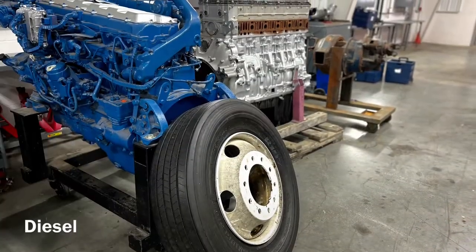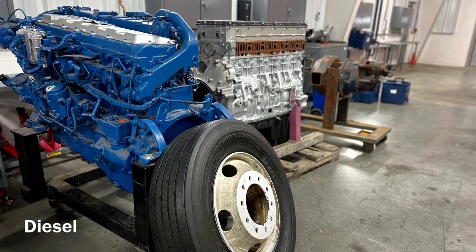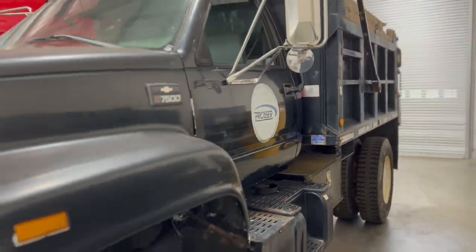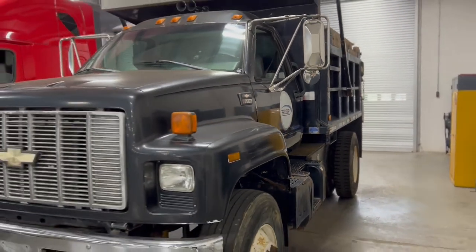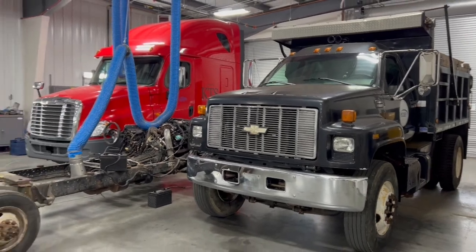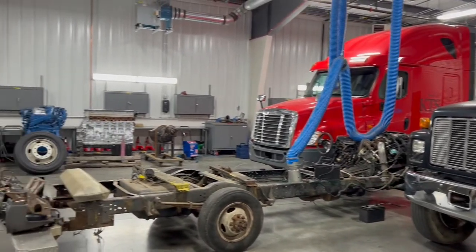Diesel technology students experience repair work on diesel engines and heavy equipment. We're talking about big machines. Classroom and lab activities will utilize state-of-the-art equipment and tools to help you learn to repair, maintain, and service diesel engines.